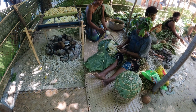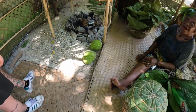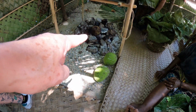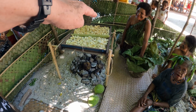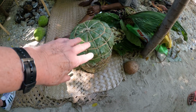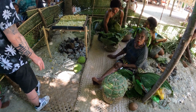Very good. If you ever wanted to see breadfruit, these are the green ones here, and there's one drying out over there. They chop it up and dry it out, then put it in the baskets to preserve it, like in this basket here. Then they can eat it later. Okay, I think I got it now.